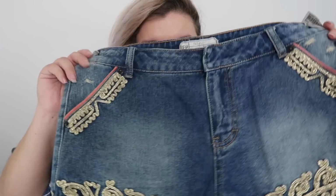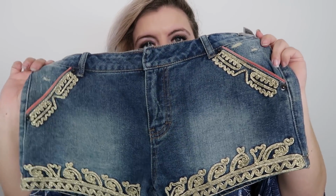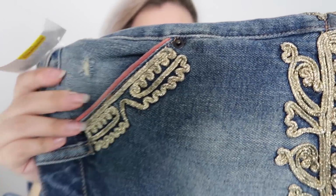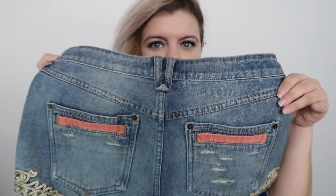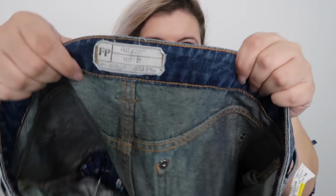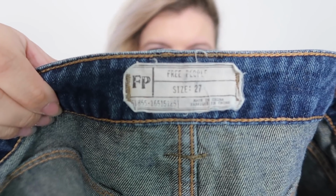I was excited to find some stuff for spring. I found these really cute Free People shorts. They have just some really cute metallic detail on them, and then these are the pockets on the back. Here is the tag. Free People, size 27. Just really cute, trendy items. That's one reason I like sourcing at Plato's Closet. Most of the styles are very current and very trendy.